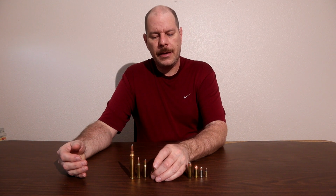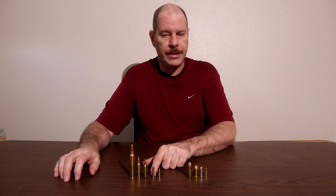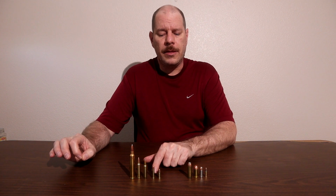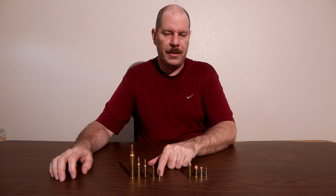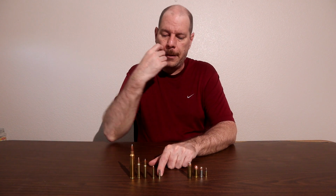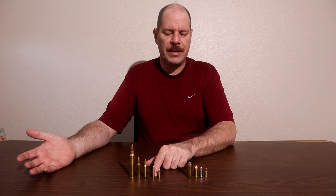A step up is what's known as the 22 Mag, 22 WRM. This isn't that much different firing than the 22 long rifle, and anybody could start with the 22 Magnum. The problem is the cost. This is significantly more than the 22 comparison, and you're going to get a little bit more range, a little bit more power, a little bit better small game performance, but it's really not that much.